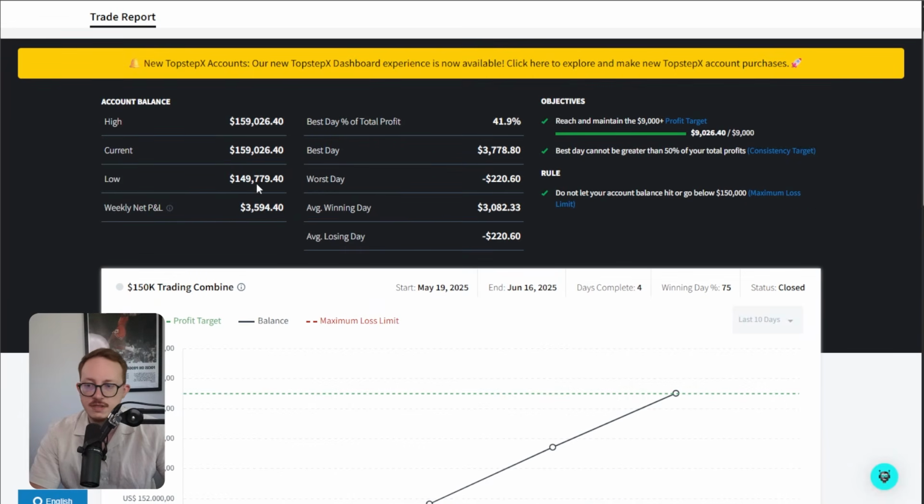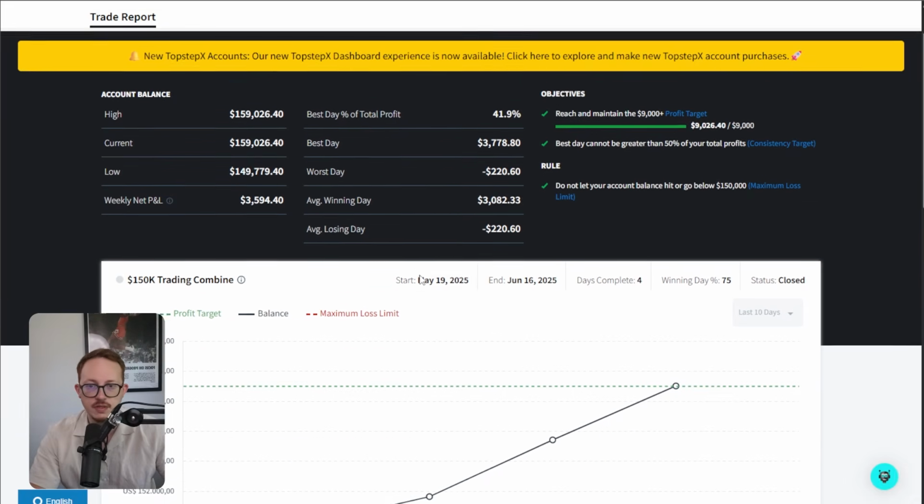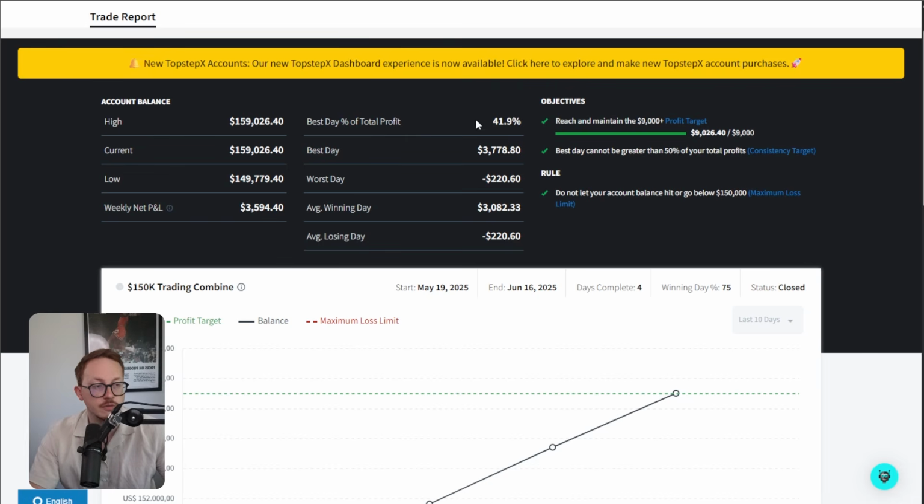First of all, as you can see, the low that was recorded on this account was only like $250 in drawdown. The weekly net P&L was 3.5 grand, so it took me like 3 weeks to complete this one. The biggest reason for that, and also the reason there were no videos for a couple of weeks, is that I was sick for a very good amount of time during this challenge. The best day percentage of the total profit was 41.5%, or 41.9. The best day was 3.7.